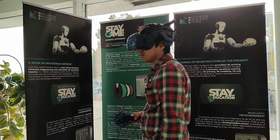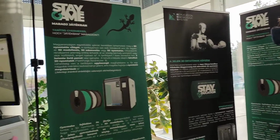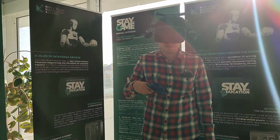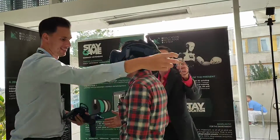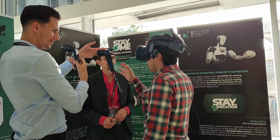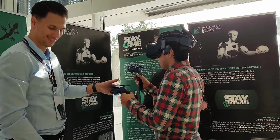Then this is my husband, and he's trying the virtual reality. This is oriented in this case to learn anatomy, so there is a menu where you can choose the different parts of the body that you want to study and learn from, and it's pretty dynamic the way that you can learn with these new technologies.